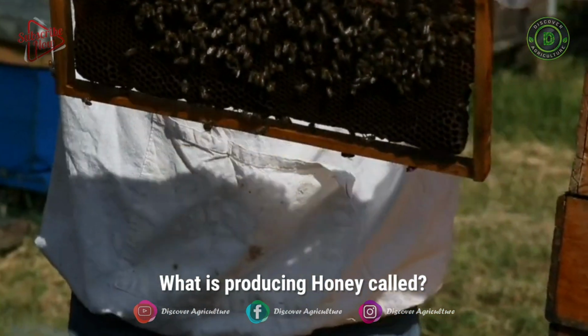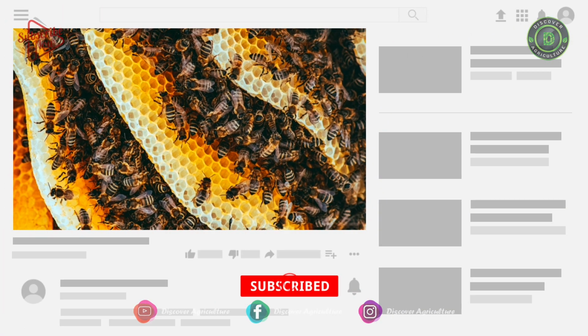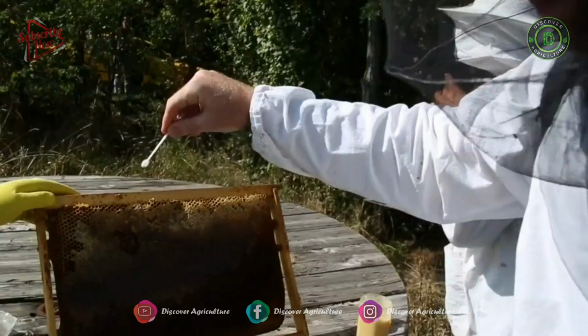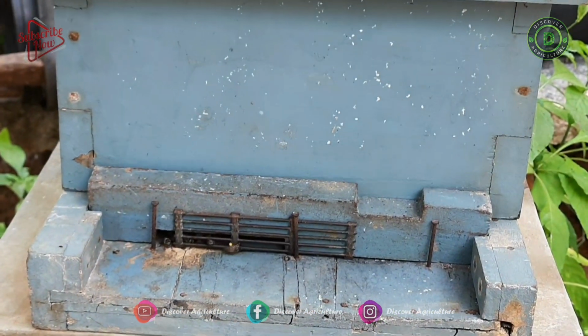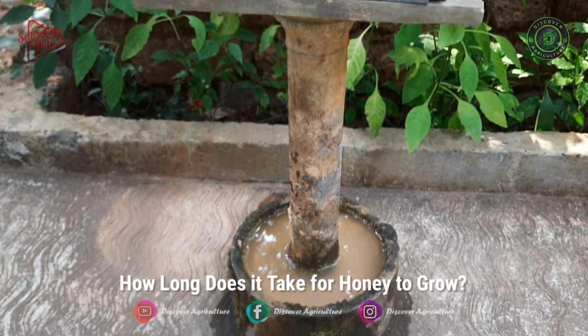What is producing honey called? Beekeeping, or apiculture, is the maintenance of bee colonies, commonly in man-made hives, by humans. Most such bees are honey bees in the genus Apis, but other honey-producing bees such as Melipona stingless bees are also kept.